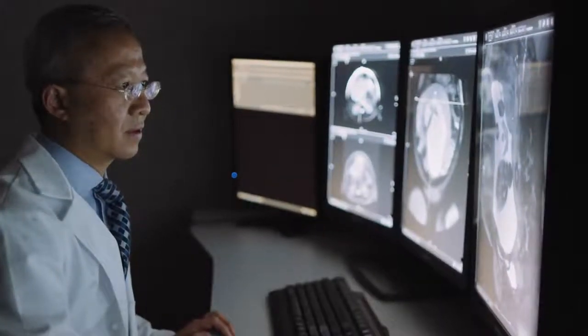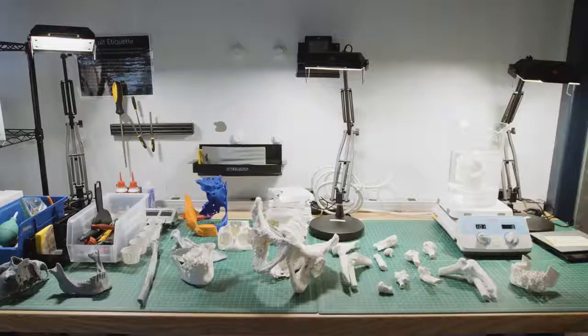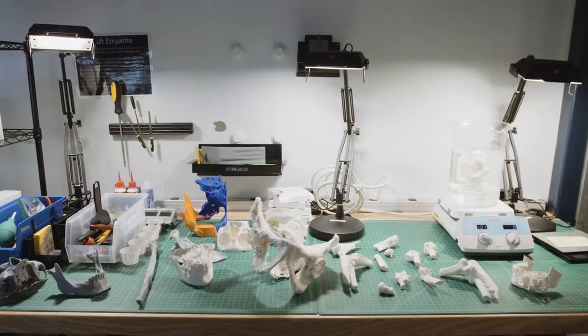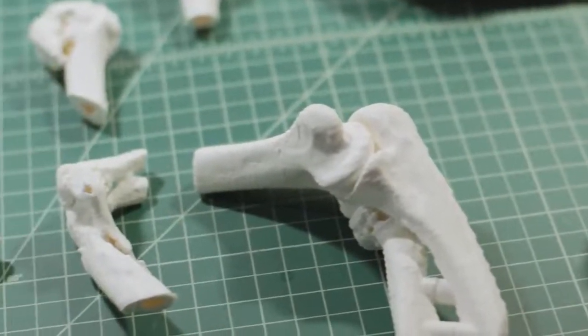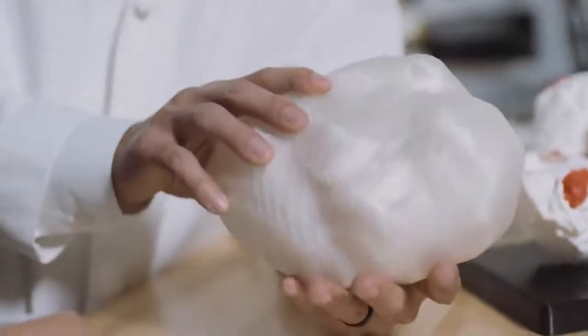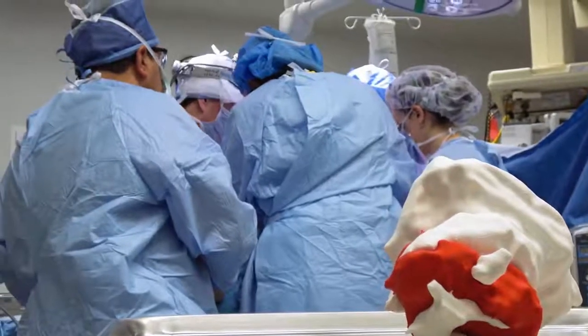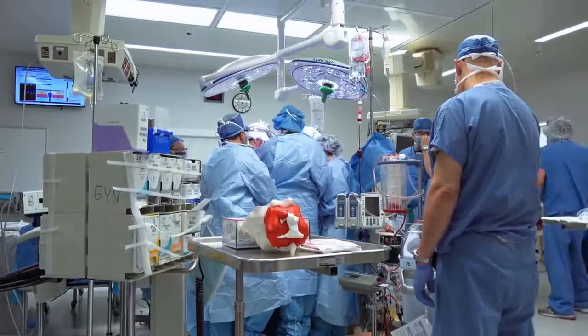We can take an image from a patient, whether it be a CAT scan or an MRI, and we can convert that into a 3D printable model in just a matter of minutes and have that model printed out and in the hands of a surgeon in just about a day. And we find this to be incredibly powerful, that the surgeon can actually pick up and feel and get that haptic feedback from a real anatomical model that is specific for that patient. And it's really revolutionized the way that surgeons look at some procedures.